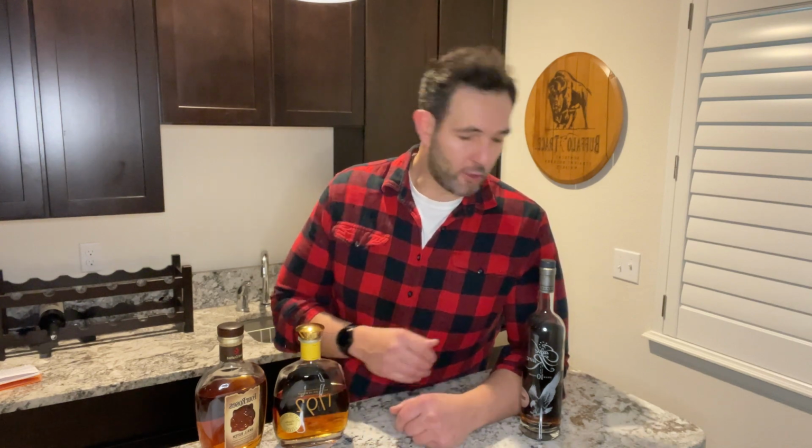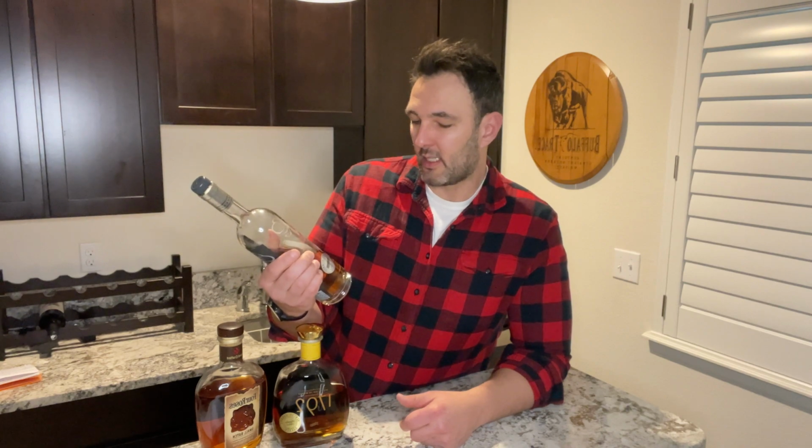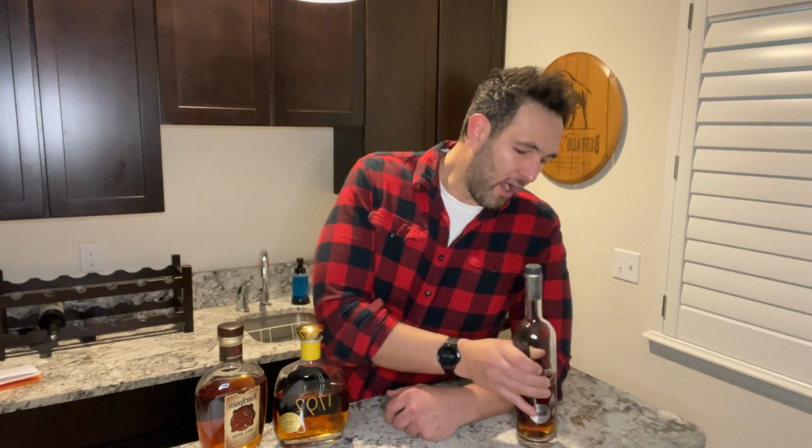Last but not least, if we're going for something allocated that you're looking for in that lower proof spectrum, I would go with Eagle Rare. Now, me personally, I tend to just get store picks these days, coming in at 45%, so 90 proof, and it's a 10-year offering. A lot of people will say, get the Wild Turkey 10. Me personally, wasn't a big fan, but that's what whiskey's all about. It's all about finding what fits your palate, what you enjoy. I'll never say that Wild Turkey 10 year is a bad bourbon. I will just say my palate doesn't necessarily align with it.